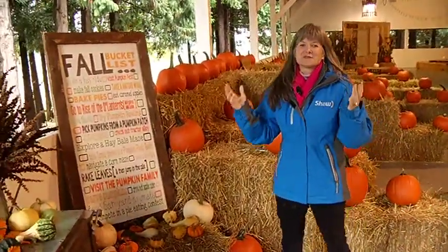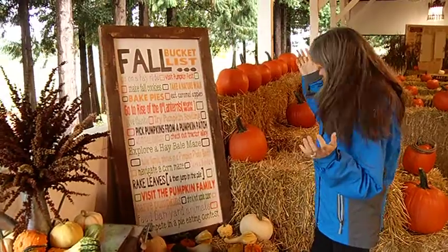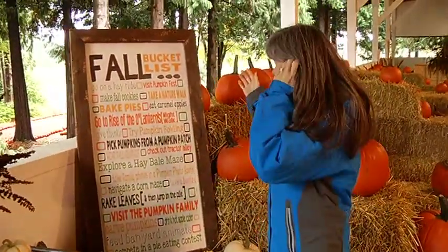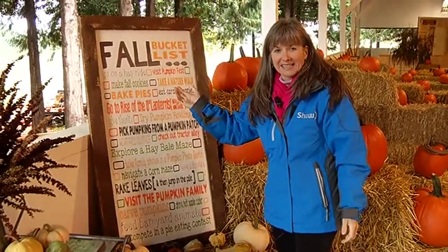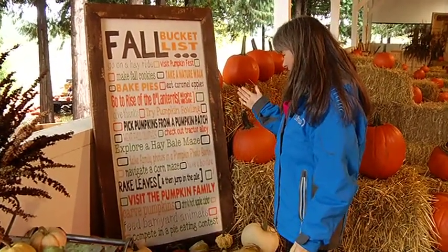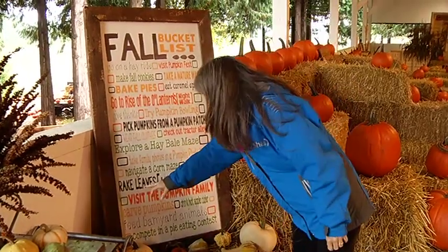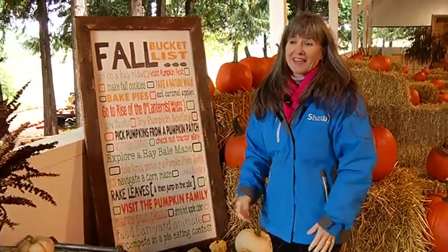We are at Coastal Black Estate Winery for Pumpkin Fest Take 2. It is fall and it is fantastic. They've got signage everywhere, and Justine, who does these, is so talented. I love this sign. This is the fall bucket list. My favorite one on here, navigate a corn maze, have a bonfire, and the best one, rake leaves and then jump in the pile. That is so much fun.